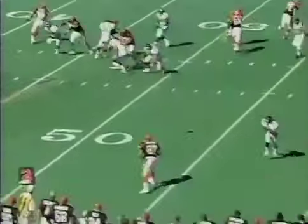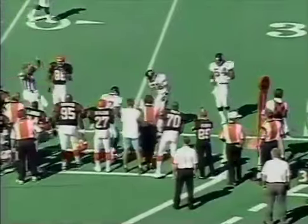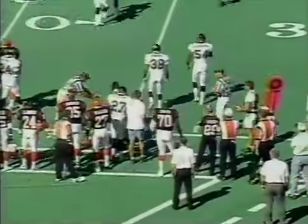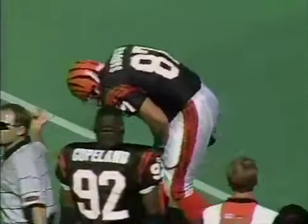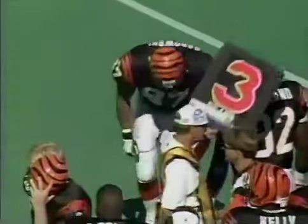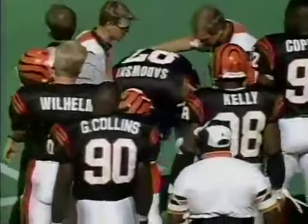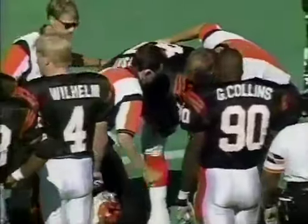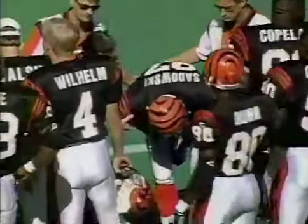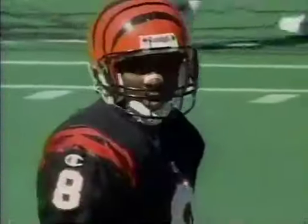Here comes the rush. He dumps it out in the flat. He gets his man, Troy Sadowski, a backup tight end. Takes it down to the 35-yard line, taken down by Harry Colvin, the strong safety for the Jaguars, but there's a good gain on the play. Still short of a first down. Sadowski taking a little bit of a pop that time. He's a little banged up on the play, but this is the type of play that the Cincinnati Bengals would like to see Jeff Blake orchestrate very well. Sharp passing, high completion percentage.